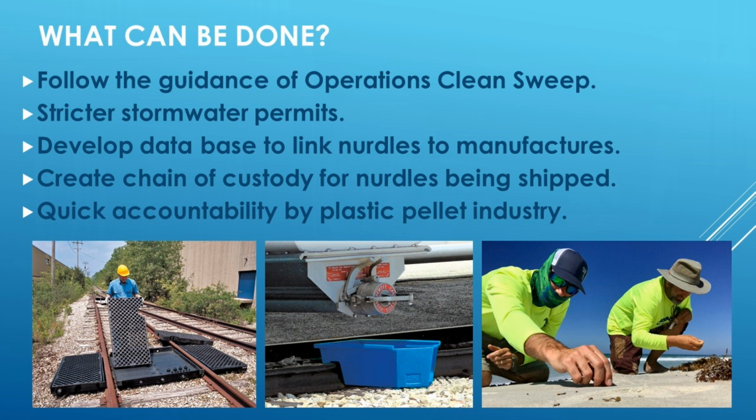There could be a database that links the nurdles to the manufacturing site, so shape and size could be key, or the chemical composition of these pellets as well. That should be made available to the regulatory agencies, so that if there is a spill, you can actually tell how many different spills there were within that one site, and you can also trace it back to who made it. And it needs to be quick accountability by the plastic pellet industry.